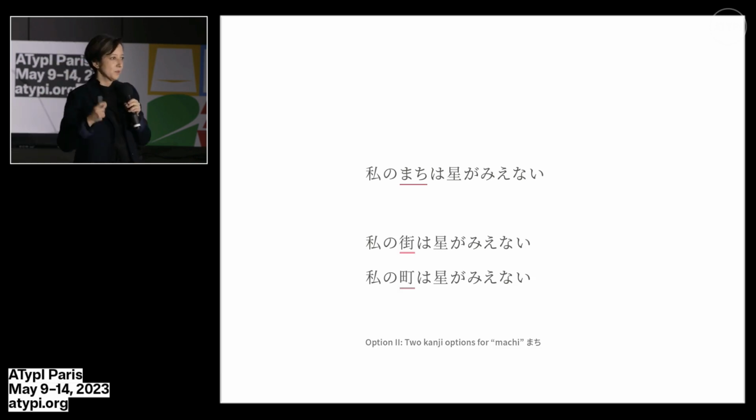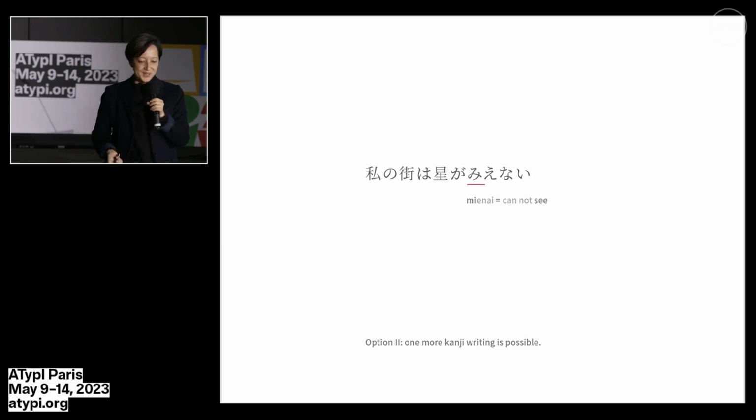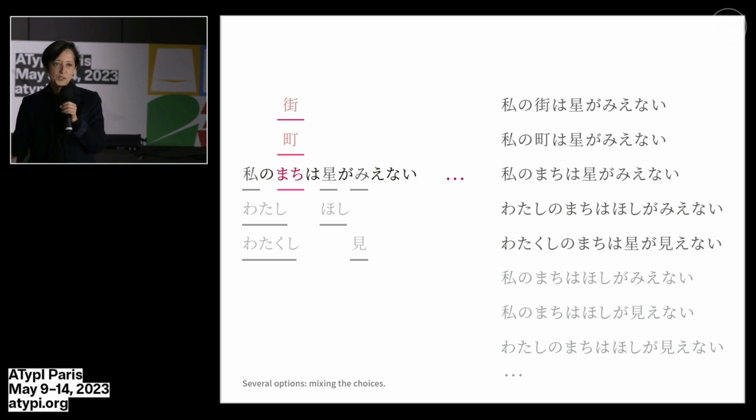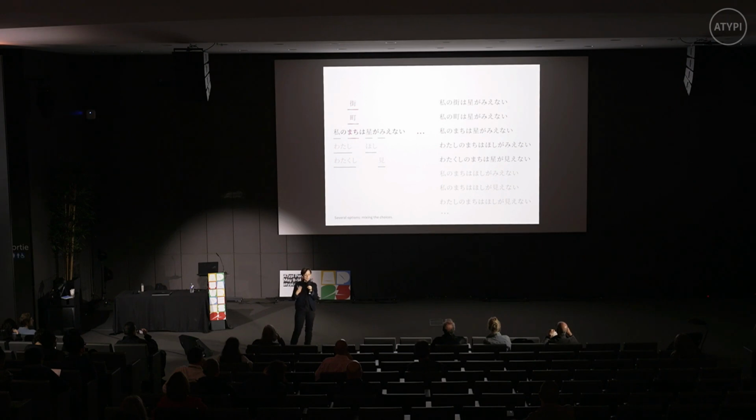And depending on which kanji I choose, somehow the meaning hidden behind is different. I can talk about the size of the town, maybe I can say whether there are a lot of shops or whether it's a cozy one. And then mienai, so seeing, cannot see. I can also put it in kanji. And I just showed you this bunch of choices that I have and that I can make on the level of choosing the writing. And I'm very sure that I missed some of the options.